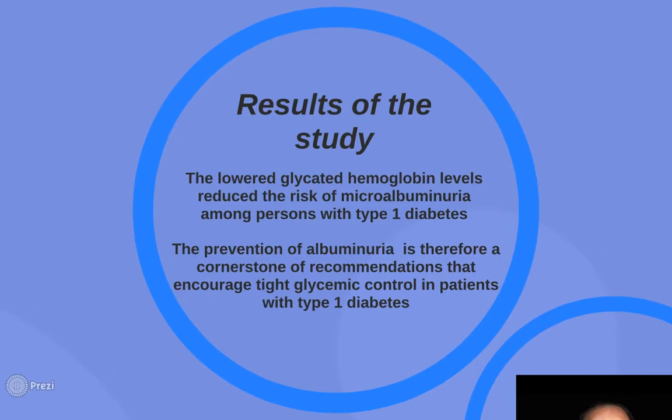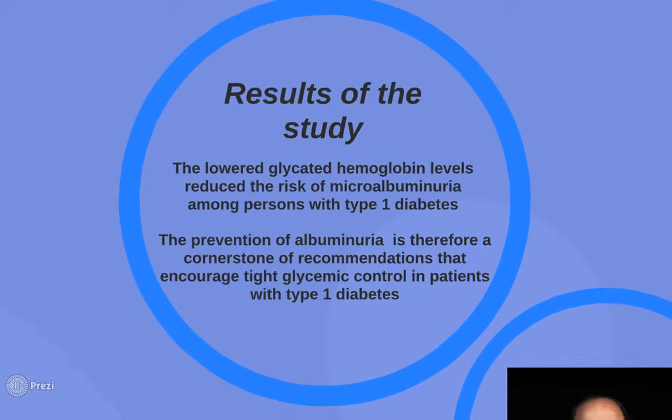So other results of the study were that lowered glycated hemoglobin levels reduced the risk of microalbuminuria among persons with type 1 diabetes. The prevention of albuminuria is therefore a cornerstone of recommendations that encourage tight glycemic control in patients with type 1 diabetes.